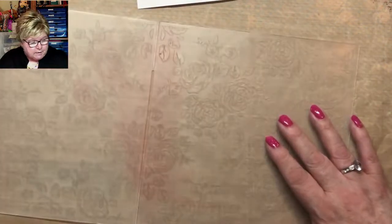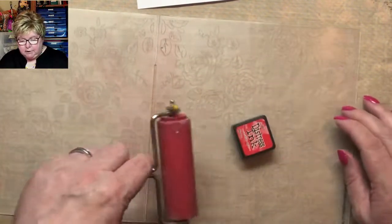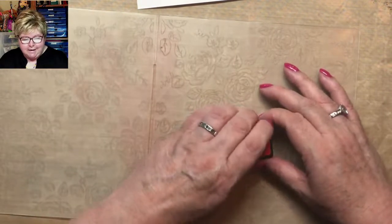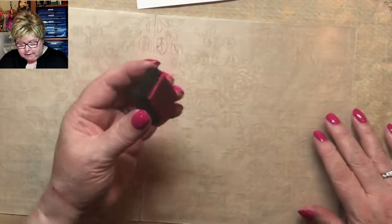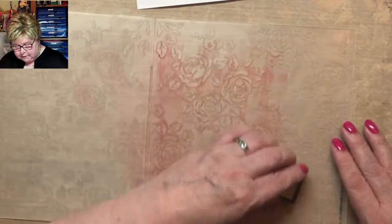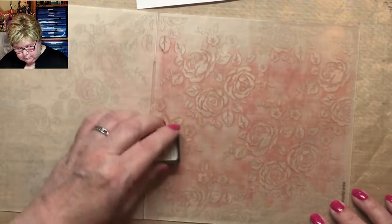Okay? So if I had a big, proper sized distress ink in Candied Apple, I would just put it down and use my brayer, pick up the ink and put it onto my embossing folder. I mean, I don't. It's just ridiculous. It wouldn't work. So what I'm going to do is just use my ink itself to go over the area that is debossed, so the innie side. You have to go over it a couple of times to get a regular covering.